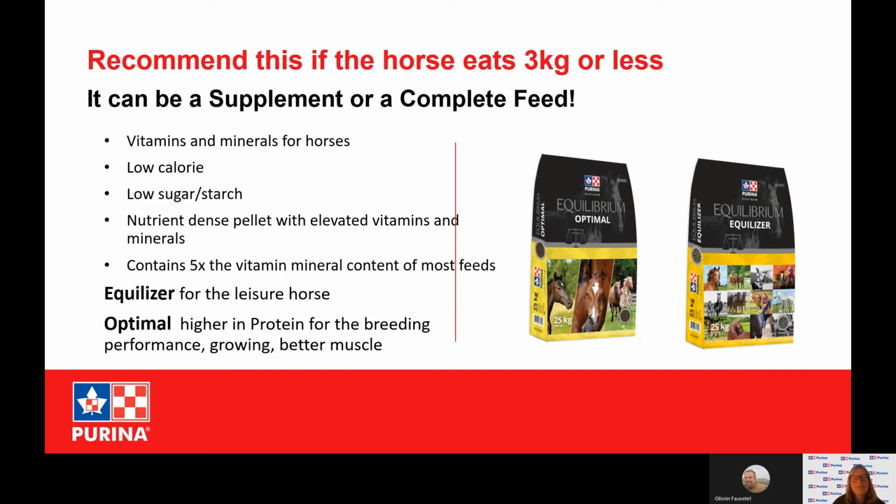It actually contains 5 times the amount of vitamin and mineral content compared to a regular feed. You're going to be recommending the Equalizer for the more leisure horse, and the Optimal is going to be recommended if you're looking for something higher in protein, or you want to build better muscle, or you have a growing horse, or if you're going to be breeding or high performance. You're going to be feeding it out of a cup. You're going to be feeding anywhere between 200 grams up to a maximum feeding rate of 1 kilogram. So again, this is a top-selling ration balancer.